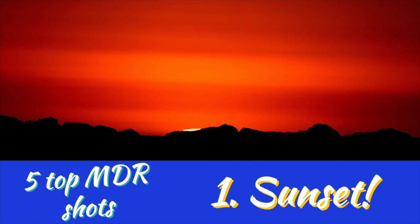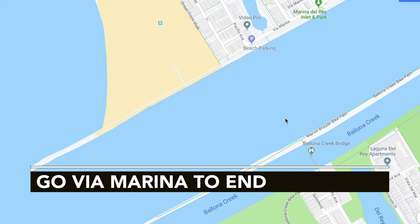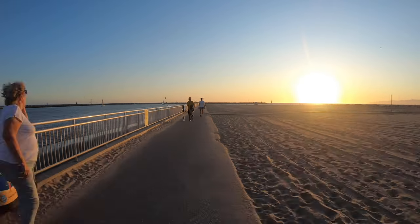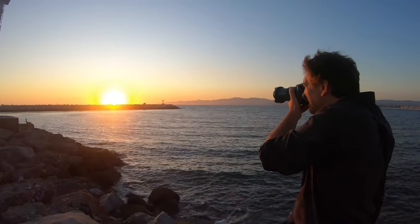That's right. And the ultimate picture, let's come up with 5 of them actually. The ultimate sunset shot is what? If you go to the end of the peninsula, there's a long strip of parking and you can get out right there and head down this long jetty out close to the break wall. It's just magical. It feels like there's water all around you.